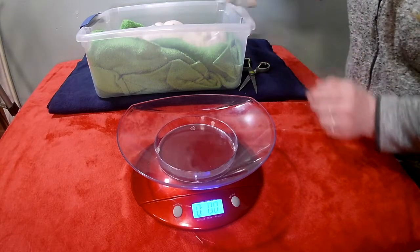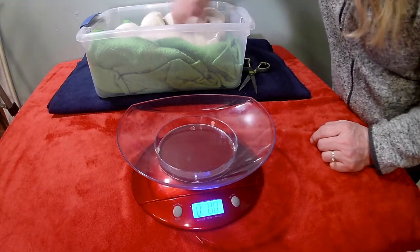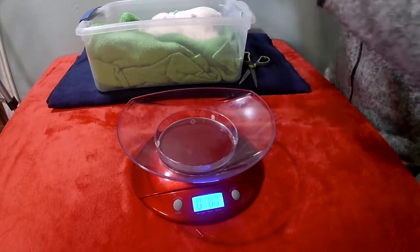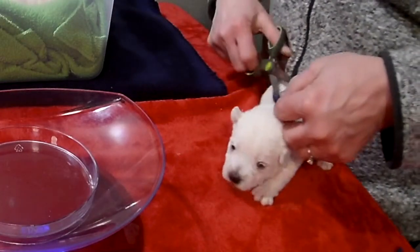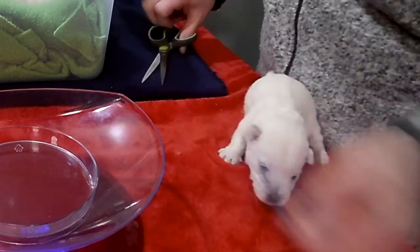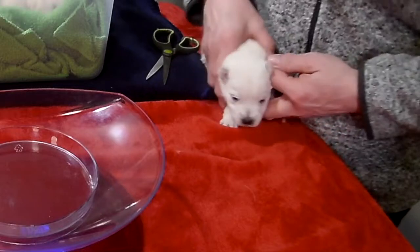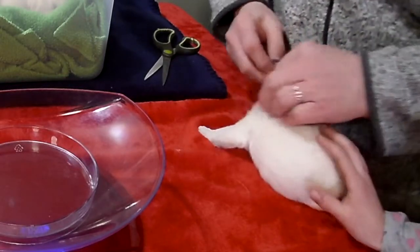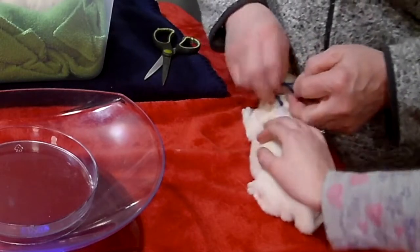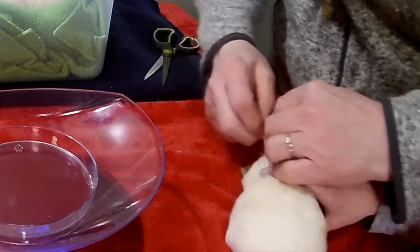Green's trying to eat the blanket. Green's like, I get the idea of eating, now I want to eat everything. Who's next? Let's do the boy. Dark blue. There you go. Dark blue is next. Why don't you guys like when I touch your neck? Dark blue was 13.9 last week.